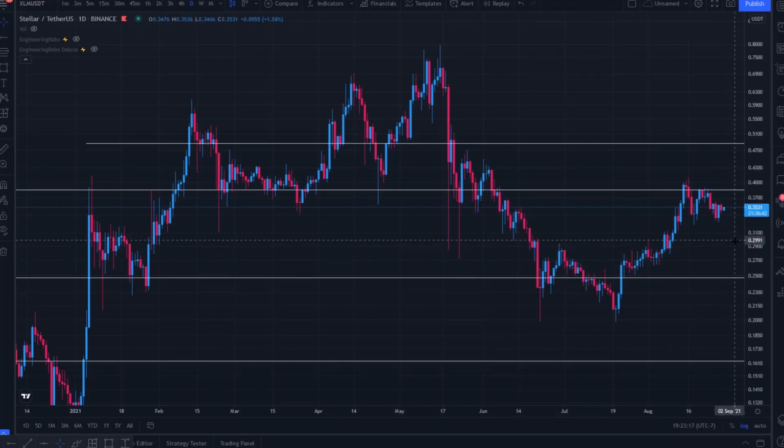What's really going on. Bitcoin, crypto, and currency. We're looking at XLM against Tether. We're looking for some of these key technical aspects of price action moving forward, assessing some of the pivotal areas of support and resistance I believe we're going to be interacting with in the very near future here.